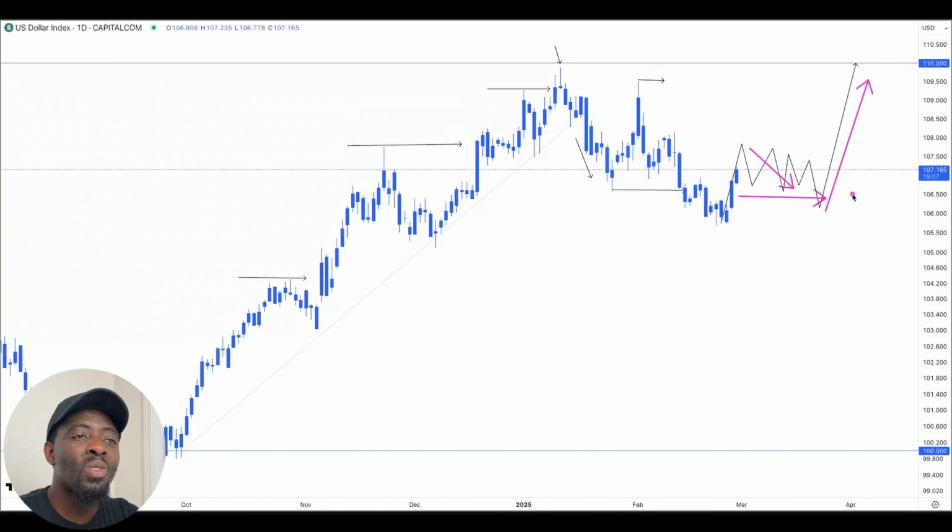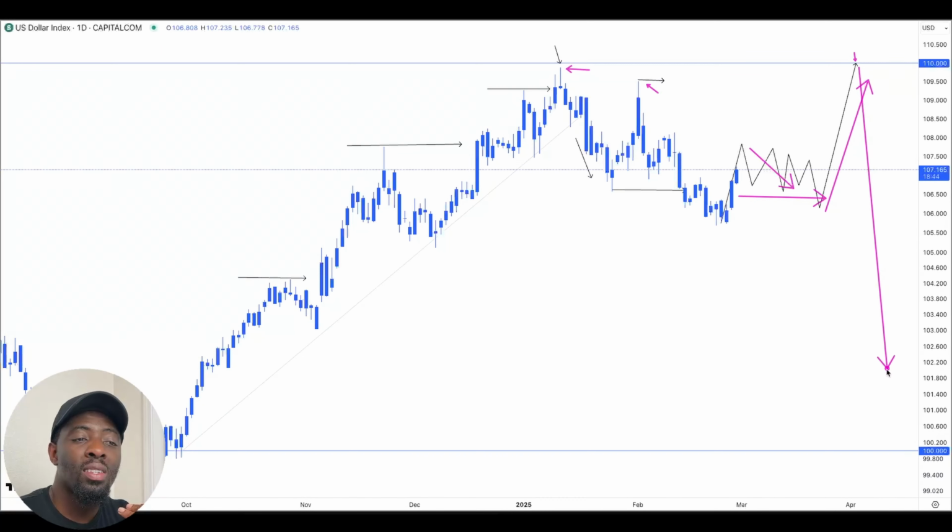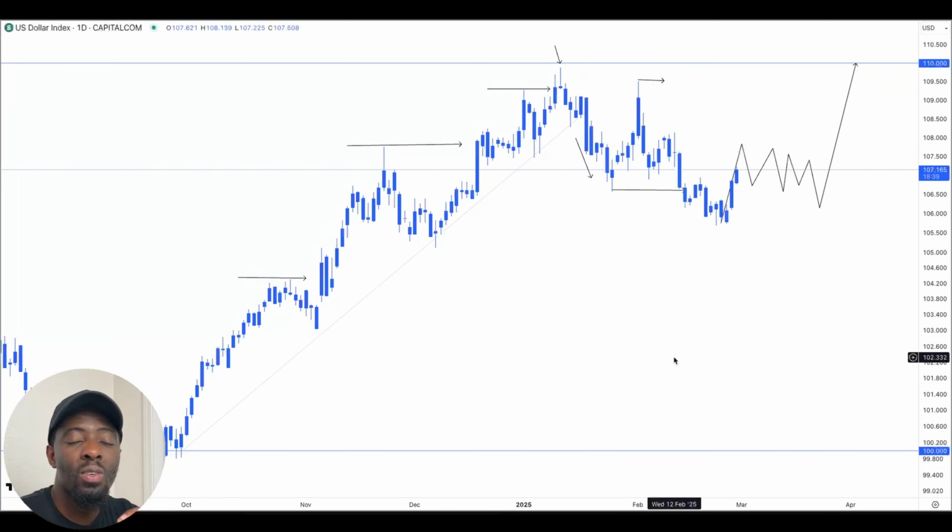I'm expecting the DXY to move all the way to 110. I'm expecting the DXY to take out these highs, and I'm expecting it to test an area like this. Once we get to 110, then I'll make the decision. If there's an inability for prices to go through 110, then my primary position on the DXY will be a sell coming again to the downside. But for now, every sell you see on the DXY, for me personally, is a temporal sell, and I still have my bullish buyers on the DXY. So this is what I'm looking at on the daily time frame.